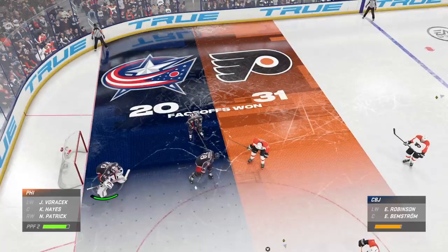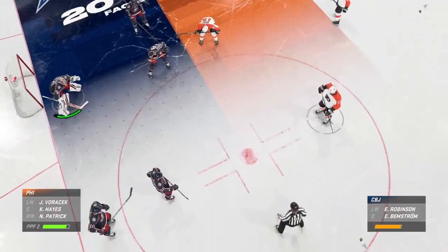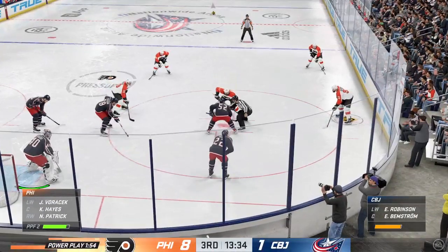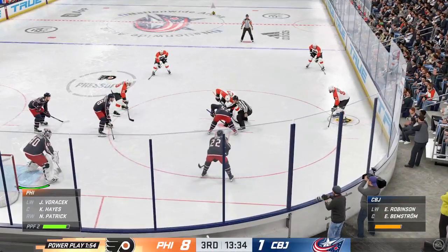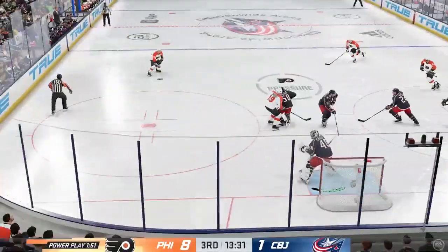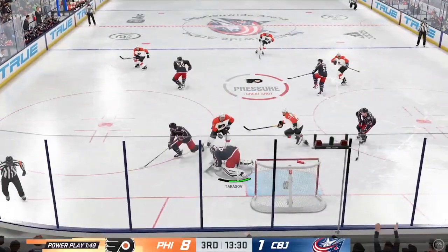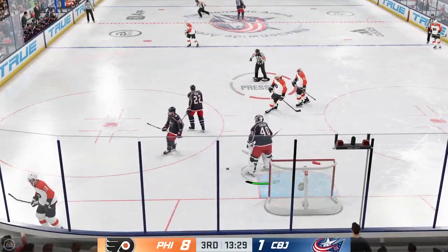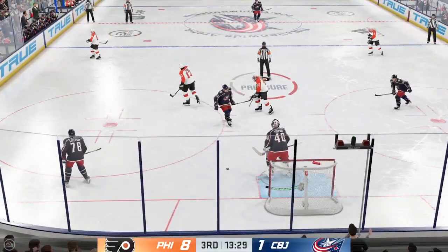Because everything is about safety first. Bemstrom's ready for the draws. They will continue to try to kill off this penalty. Hayes has won the faceoff. Hammers a shot, turns him away. And the puck stopper jumps on top of it to get a stoppage in play.